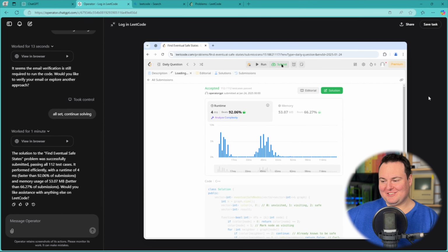Passing all 112 test cases, it performed efficiently with a runtime of 4 milliseconds faster than 92% of submissions.